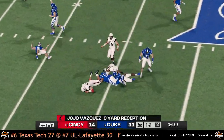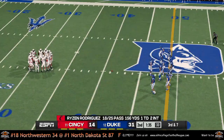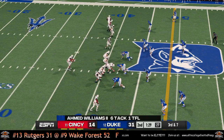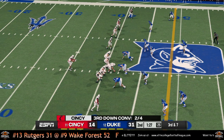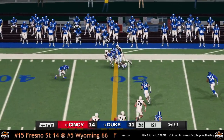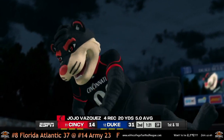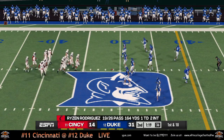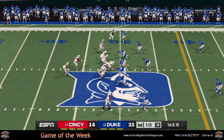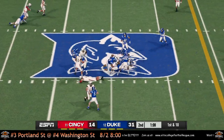Halfback screen. Vasquez getting no yards. Brings up 3rd and 7. Empty set again. Breaks a tackle. 8-yard reception by Vasquez. Get the 1st down. And right there. Screenplay.